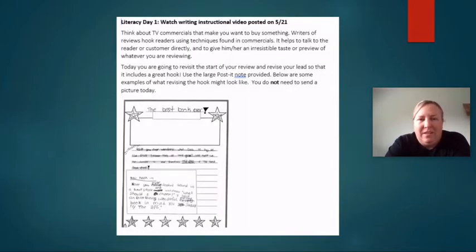Your assignment this week is to look back at the review that you wrote. There is a large Post-it note in there, and that is just for you to write a new hook for your review that really speaks directly to the reader, but also really hooks them in.